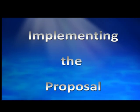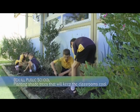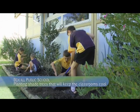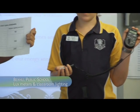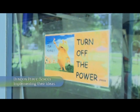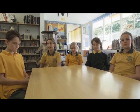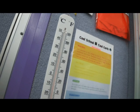Implementing the proposal. At Bexhill, we learned how growing vegetables could reduce the food miles needed to transport vegetables, and we planted shade trees by the north-facing classroom. We also purchased lux meters. With the lux meters, if it's 160 lux, it means we don't need the lights on. Some of our neighbouring schools also came up with some great ideas. We made these posters for people to realise to turn off the electricity and the fans and lights so we can save power. Okay, so we put thermometers in every classroom and posters next to them in every classroom.